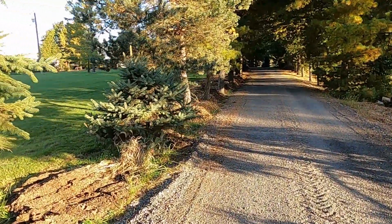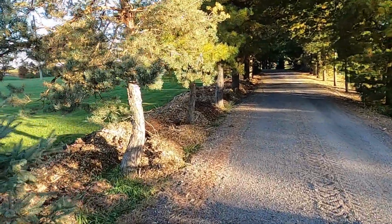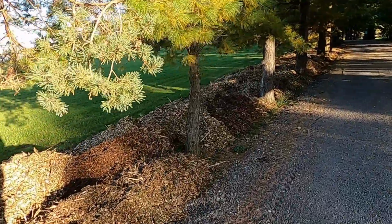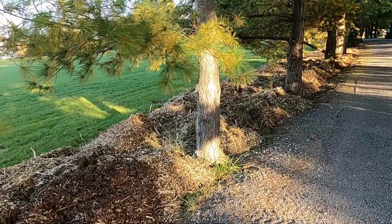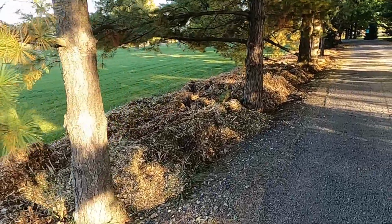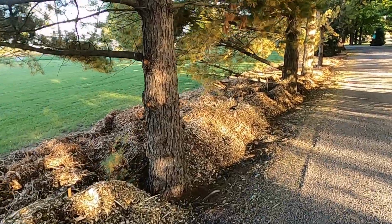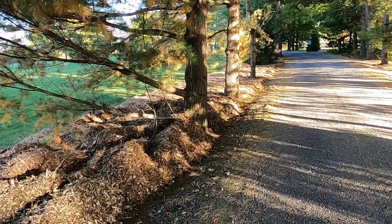Today, after I get done with the video, I'll get the rake out, and I'm going to go down and rake all these humped up piles down level so they look a little more presentable. That's just one project I got going today. I'm sure I'll get into something else besides that. I should be able to do all that in about 40 minutes or so.